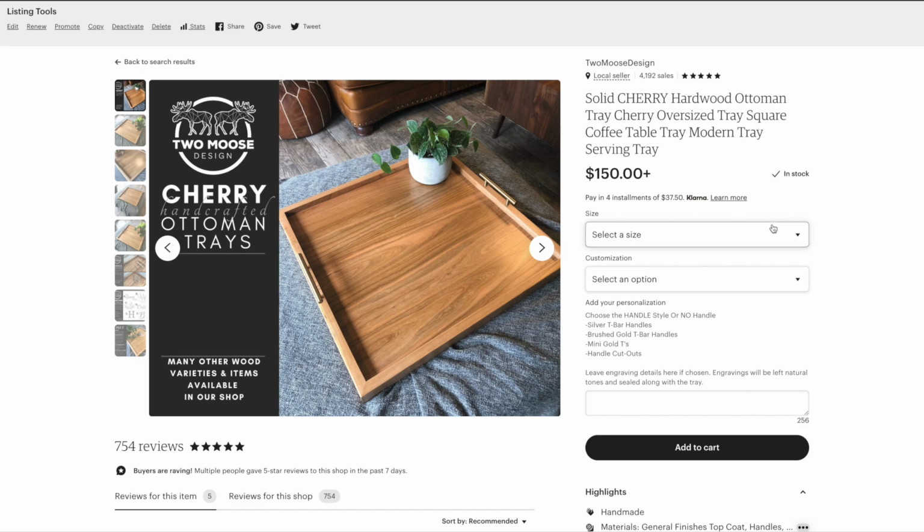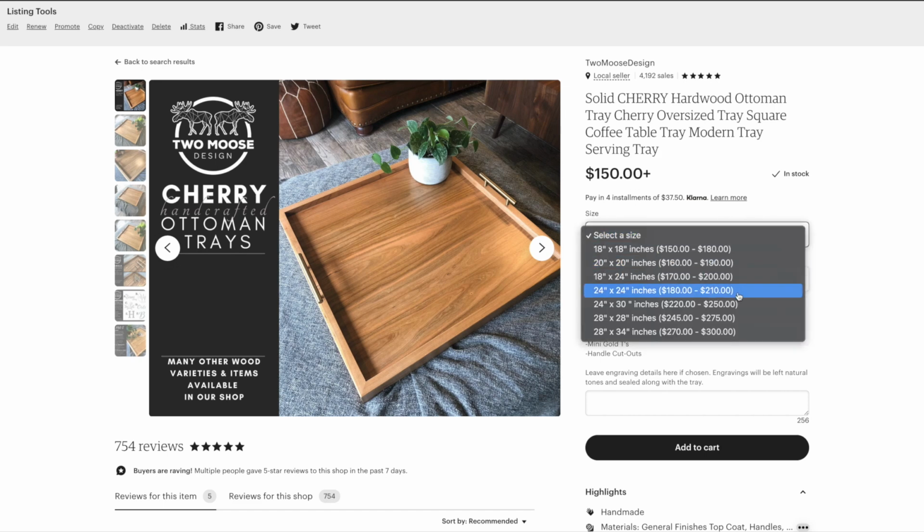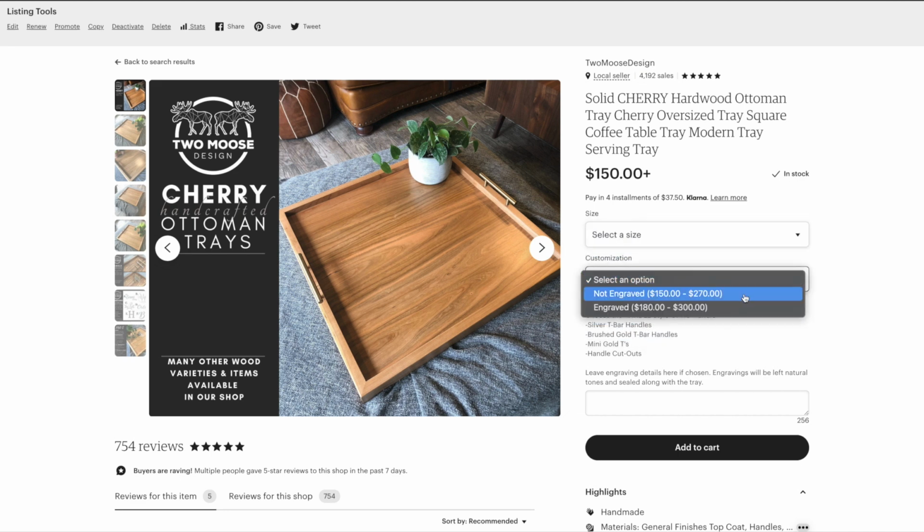And with your listings, we see some people, we'll just say ottoman trays because that's what we do, they'll make a listing for every single color in their ottoman tray, and we completely disagree with that. Sure, you have more listings out there, but having a bunch of listings doesn't really mean anything. You need them listings to be on top.